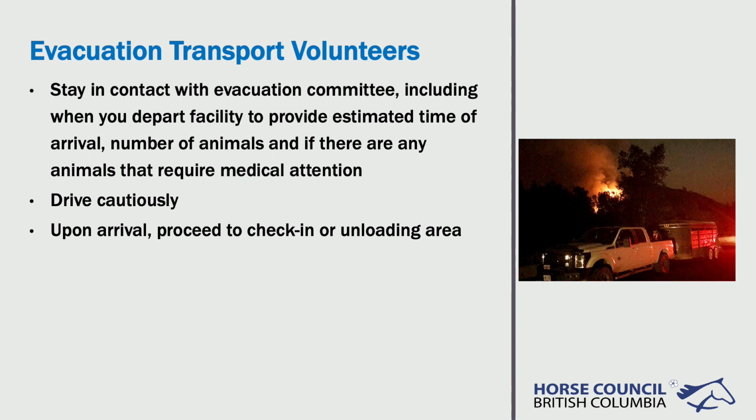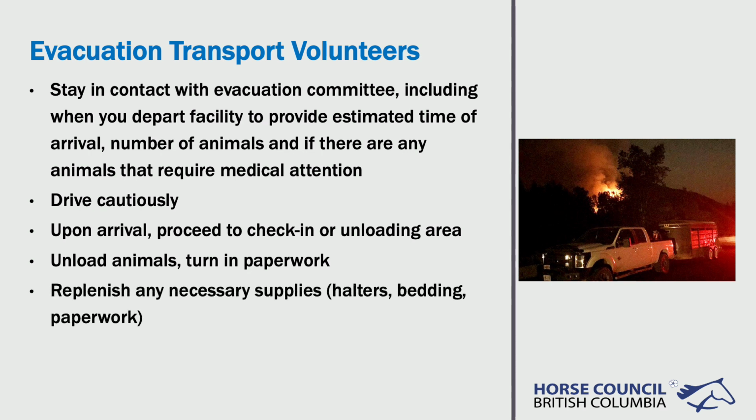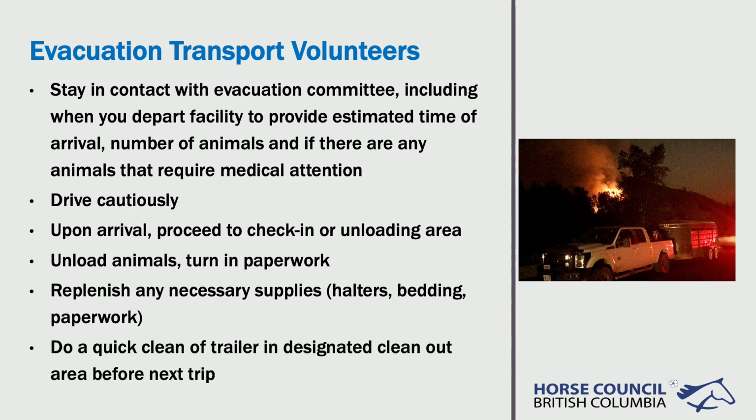Upon arrival at the evacuation site, proceed to the check-in and unloading area. You will want to turn in your paperwork and get directions on where to unload the animals. Once the animals are checked in and unloaded, you will need to replenish any necessary supplies such as halters, bedding, or paperwork. And finally, do a quick clean of the trailer in the designated cleanout area before the next trip when possible.